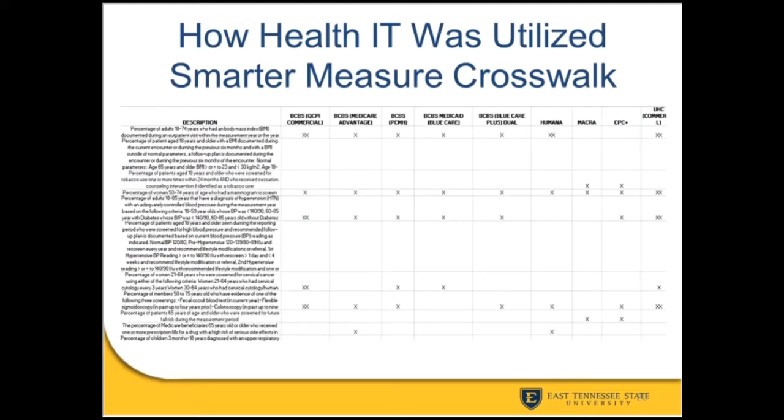So what we did was develop what we call a smarter measure crosswalk. This is just a snapshot of what it looks like. Across the top, we have all of the programs that we participate in, and down the left-hand side is the description of all of the gaps that we have. Then we compared what each program was asking for, and many of you know all the programs ask for different things.